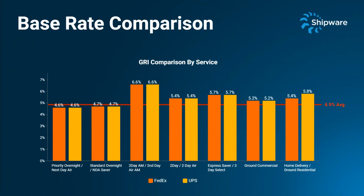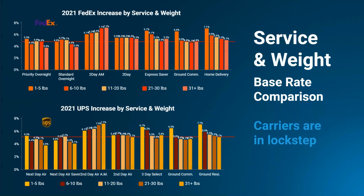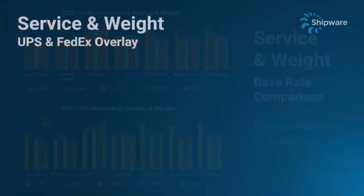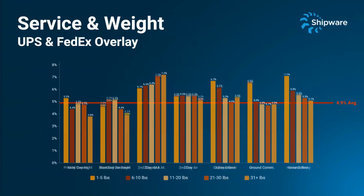So you can see side by side with UPS and FedEx, in each one the exact same. The difference that you see here on the ground residential home delivery side is entirely coming from the residential surcharge, which we'll see in a few slides here. But overall, the increases themselves are almost the exact same. And we can see that here when we look at service versus weight group. Spot the difference, and please do let me know if you see one, because it is really not there.